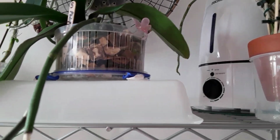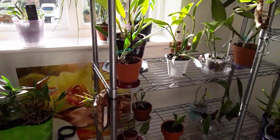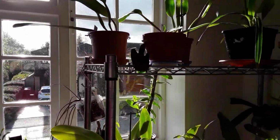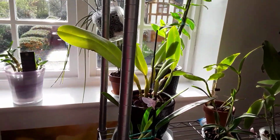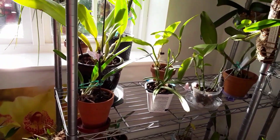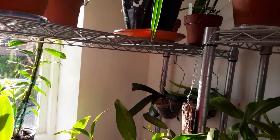So the humidifier there is not switched on at the moment. I'll take you back, I just want to switch this off a minute. That's it, that saves having all that noise. And like you can see, we do get some nice sun come through this window for the winter. And what I'm trying to do today is just rearrange everything so that I can maximise this light.